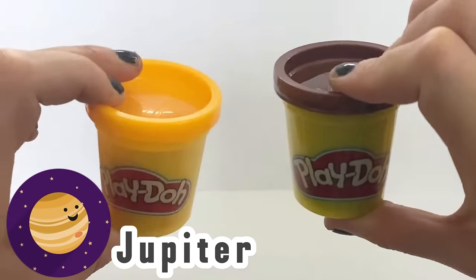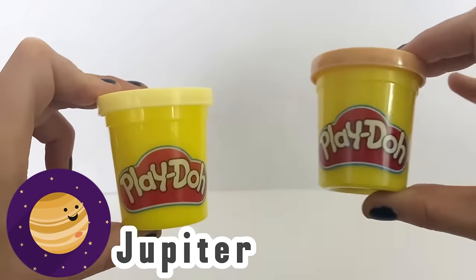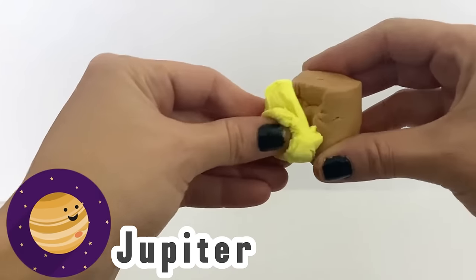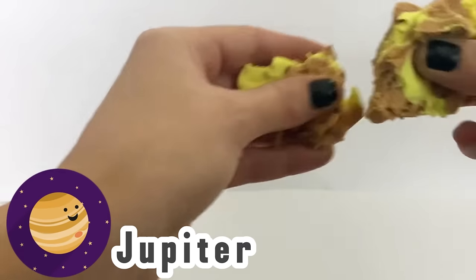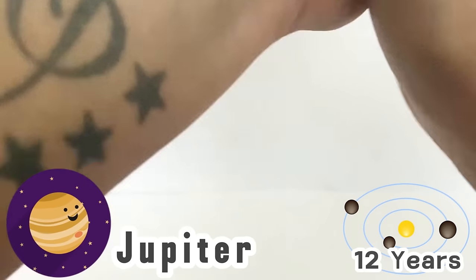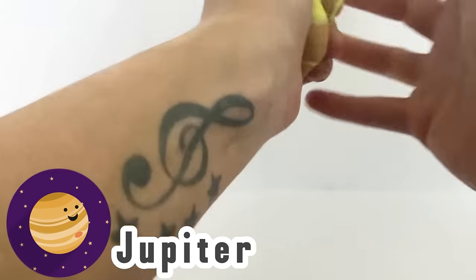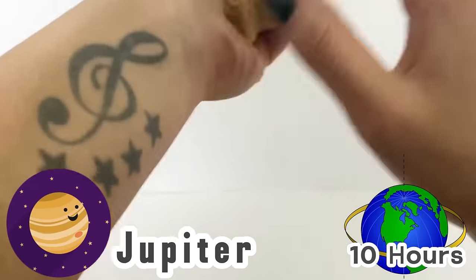Next is the biggest planet in our solar system, Jupiter. So I'm going to use brown and light orange Play-Doh, and cream and light beige Play-Doh. We're going to mix them all up together. So first, Jupiter has an average temperature of approximately minus 145, it's very cold. Next, it takes Jupiter 12 years to orbit the Sun one time. Next, it takes Jupiter only 10 hours to rotate on its axis once, so its days are very short.